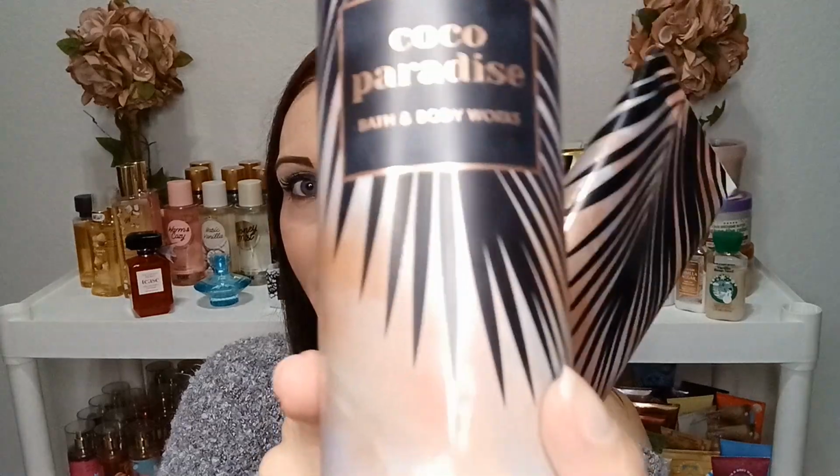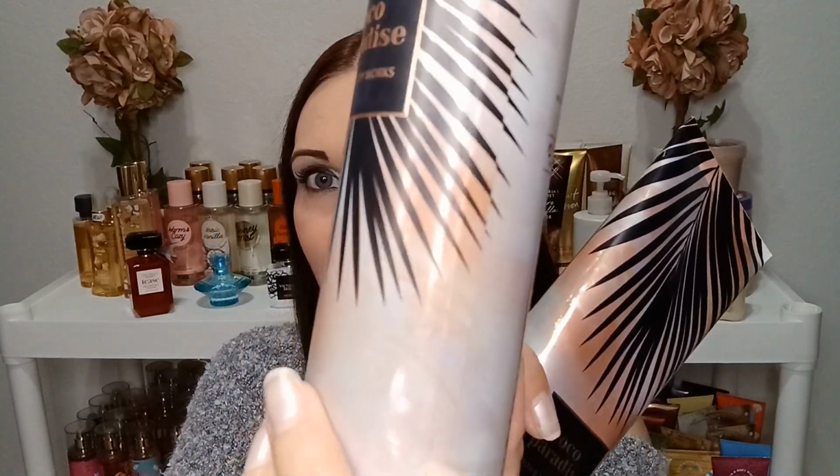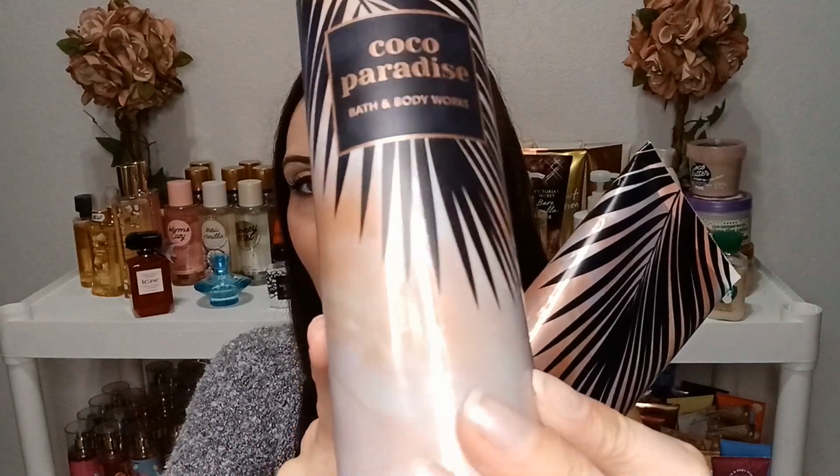If you can tell, there's kind of like a shimmer or oyster type shell looking shine to this bottle and to the packaging. Super cute. The packaging fits it really well to me because it does remind me of an evening fragrance or a more depth fragrance. So I like how they make the palms in the black and everything. It kind of just gives me the vibes. It's like a luxury type fragrance almost. It really does have more depth and just a lot more to it than just a basic coconut fragrance. So that was Coco Paradise, and that was last Friday.